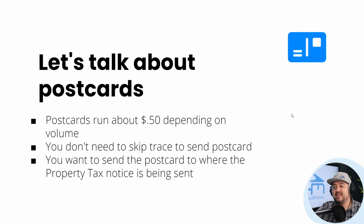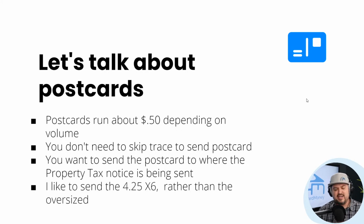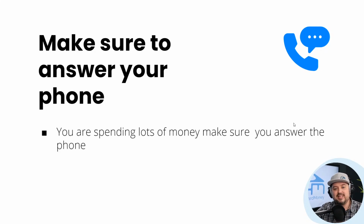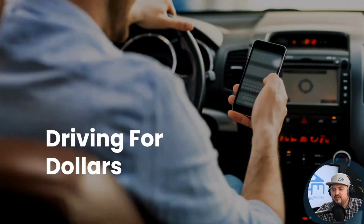So if the property tax bill goes, then that's the same place you're going to send your postcard to. I like to send the 4.25 by 6 rather than the oversized ones. I find the response rate's really the same. Make sure to answer your phones. You're spending lots of money. You've got to answer your phones. So those are some of the big things.